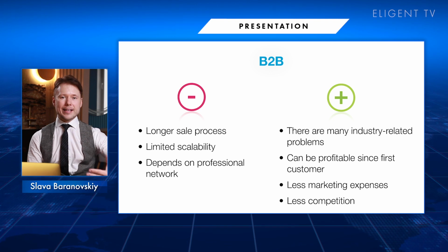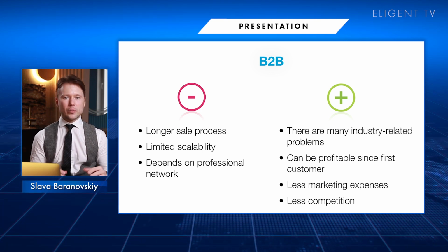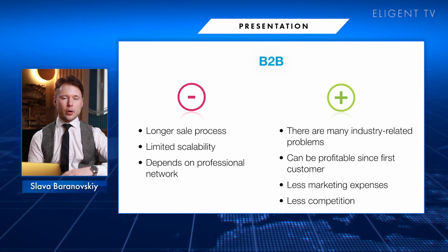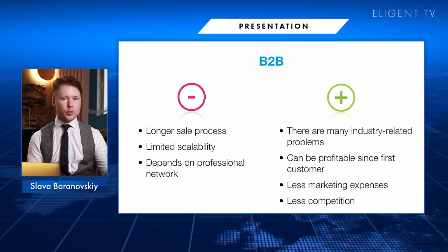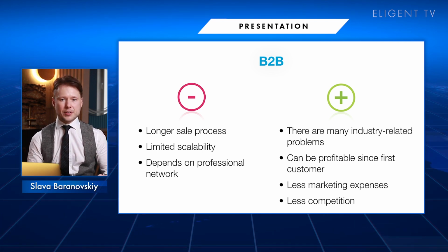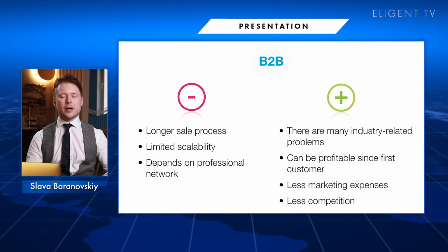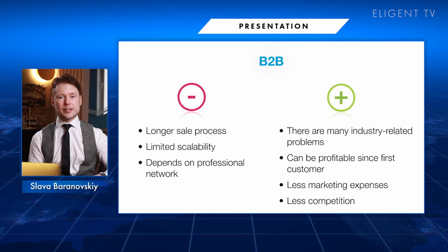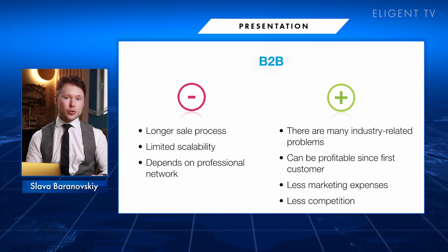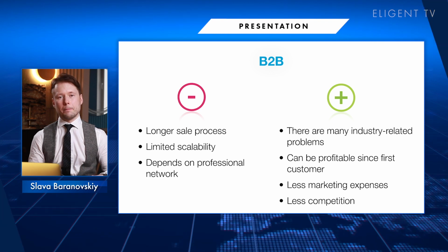Also, you need to make less marketing expenses, because as soon as you reach some people from a professional event or conference, or you engage with some relevant focus or target groups online, it will be much easier to find these potential people. There is less competition on the B2B market. If you really got a good product, you don't have to compete, because usually, if you found your niche, it can be less competitive than in the B2C market.